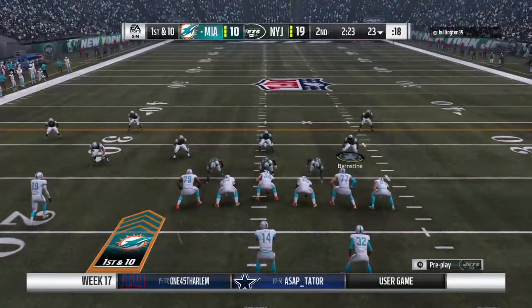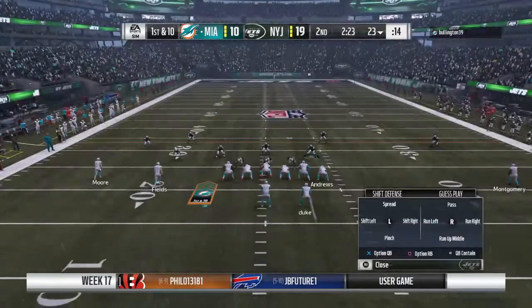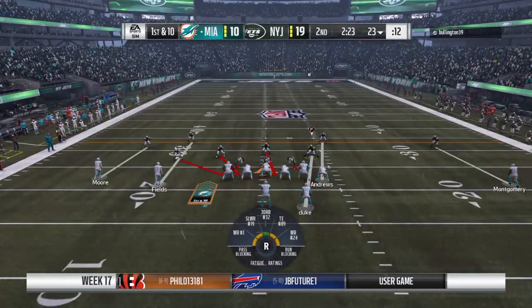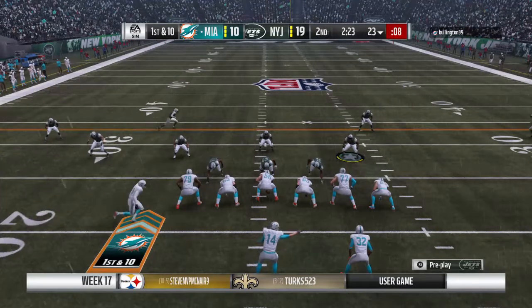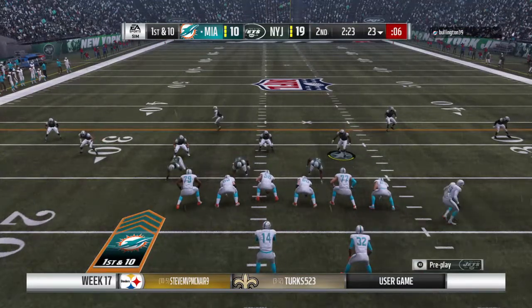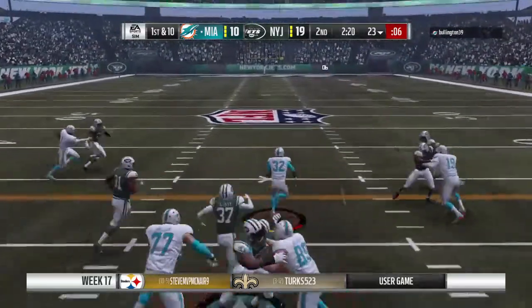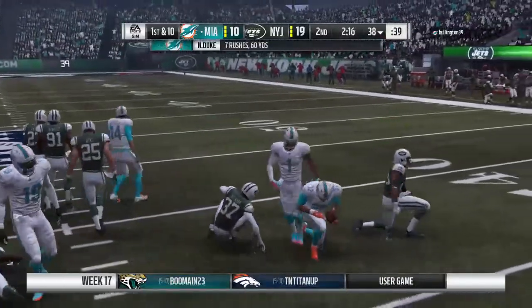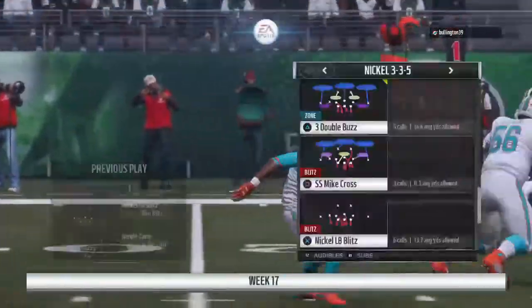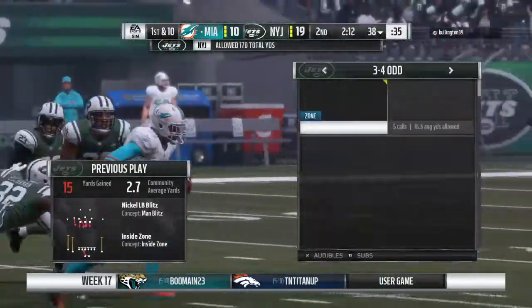Here we go now. 3-19. Over. They'll run it now out of the gun. And an alley to run. And he's taken down, but able to slip across the 35. They may want to go back to that one. First play of the drive, good for 15 and a first down.